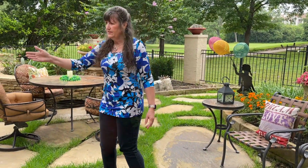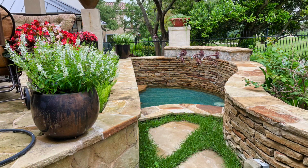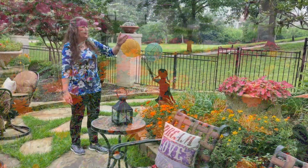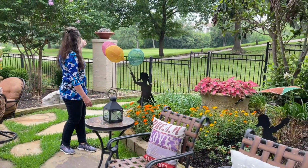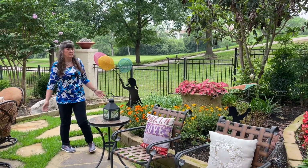And over here she's got container pots with more caladiums, some pentas. I'm assuming these are some type of a marigold. I'm not sure. I will have to find that out. But these are beautiful. Look at those caladiums. And she's got a beautiful magnolia tree. She's got pots on every one of her podiums full of succulents. Whoever's on this golf course is going to love this backyard.